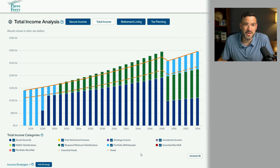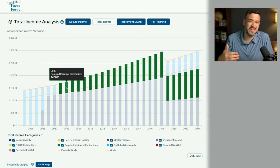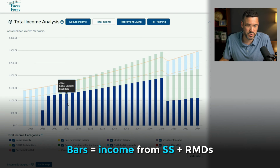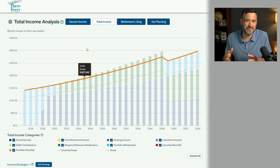So the total estimated tax savings of this strategy is going to be $362,000. Now, if we flip back to this total income view, you can see that the required minimum distributions are no longer pushing them way over what they actually need to live. Remember, this orange line is their goals, and these bar charts are what their sources of income are, so Social Security and required minimum distributions. Now they're not paying a whole lot of additional taxes that they don't really need to pay because they did those Roth conversions earlier on.